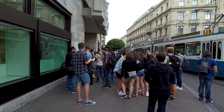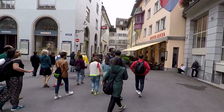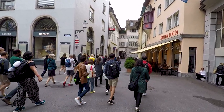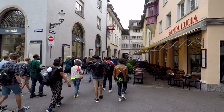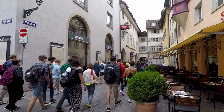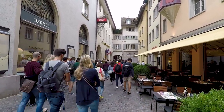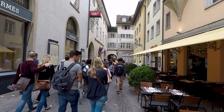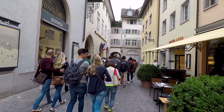For the free walking tour. So it turns out Zurich is Switzerland's largest city by population. 400,000 people live here, 8 million in Switzerland as a total. The city is larger than the capital, which is not Geneva, as most people think. It's actually Bern, which is where you'll find all of the government offices.